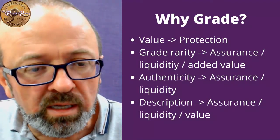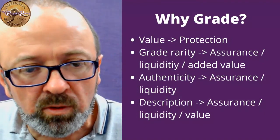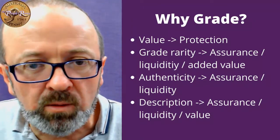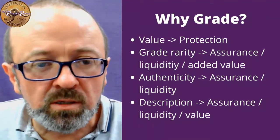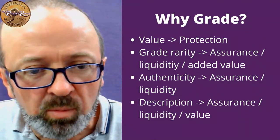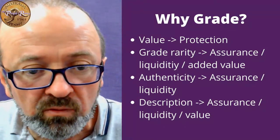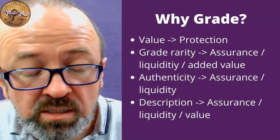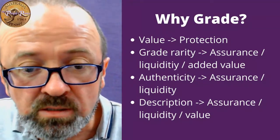And the final one there is that PCGS, NGC, ANACS, any of those reputable companies, often the description that they put on the coin in the holder makes it easier for people to understand what it is. And it might be a variety, it might be an error. So once that description is on the holder, it is then easier to understand what the coin is. And from a buying point of view, you are more assured of what you're getting. And from a selling point of view, it's easier to sell because of that. So in those cases, you can actually make it easier to sell the coin, and sometimes you can actually realize more money because of it. So that's the reasons that I've got there.